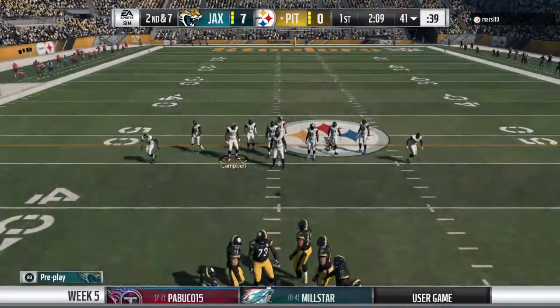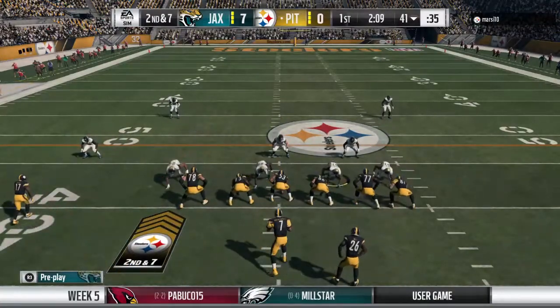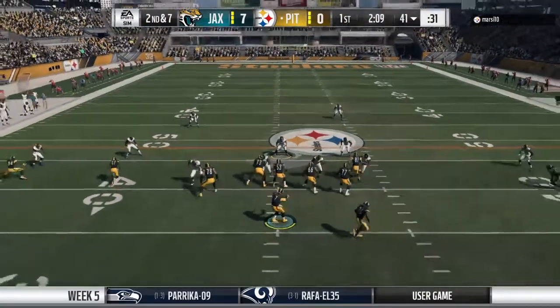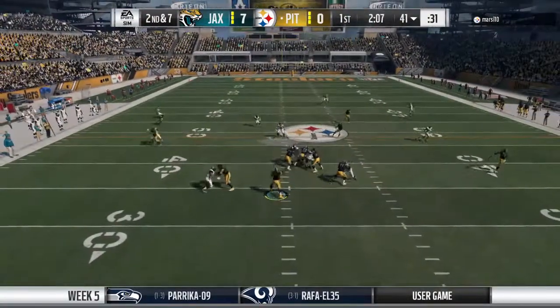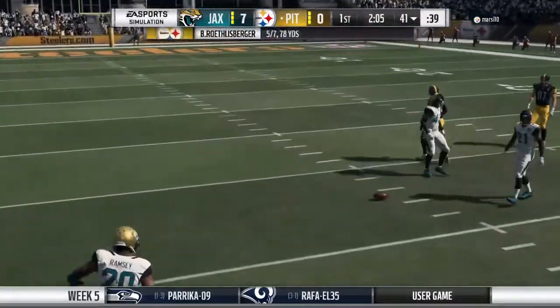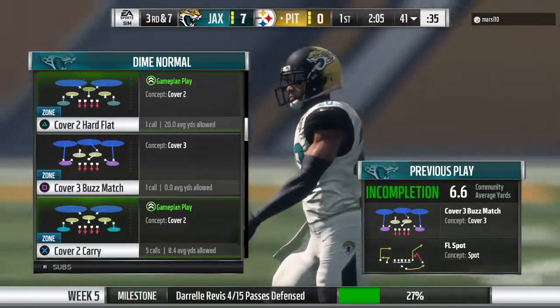So the offense avoids disaster, keeps possession. Now it's second down. Out of the gun, it's Roethlisberger. And incomplete there. A nice hit jars the ball free and brings up third down.